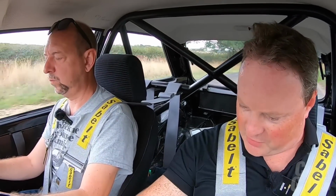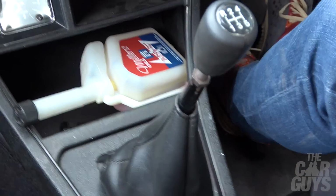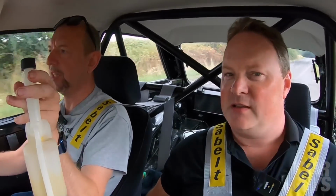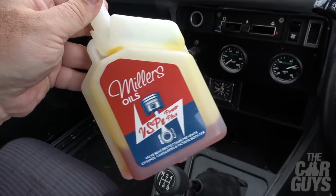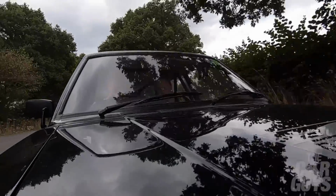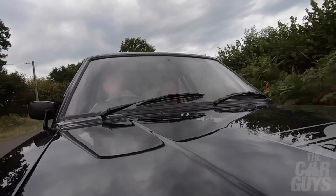Tell me about, you've got what looks like a bottle of oil here. Is that to top up the engine? Oh yeah, so if you look, it says Miller's something or other Super Spark. What's that then? That's octane booster. 99 octane ain't enough. You need greater than 99. It's like going up to the bar and going, I'd like a pint of Kronenbourg, please, and why don't you stick a Jägermeister in it?